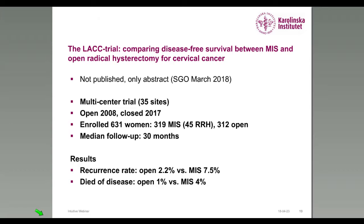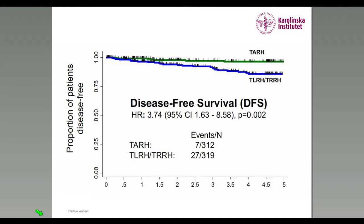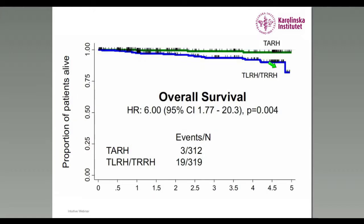slides. So I think it's fairly safe for me to show them today as well. So these were the survival curves for the main endpoint, which was disease-free survival. And as you can see here, this is the open arm, and this is the MIS arm, and there's this very, very large difference. So the hazard ratio is almost 4 for disease-free survival, equals recurrences. That's a big difference. If we look at overall survival, it's looking even worse.